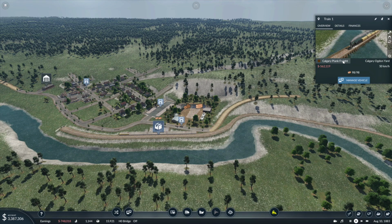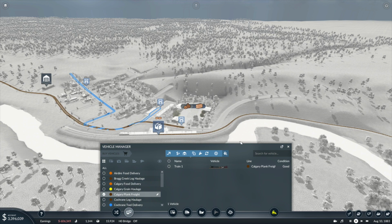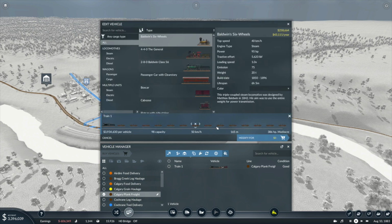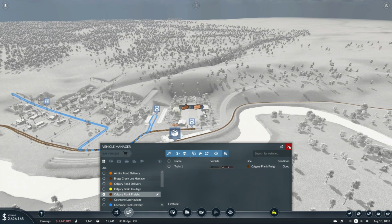So I think what we're going to do is we're going to go ahead and manage this vehicle straight away, just so I do not forget. And I'd like to add some boxcars to it. So if we come in and we add, let's say, 4 boxcars on, and let's move our appropriate caboose all the way to the back. And that's going to cost $815,000. Do I want to add one more? No, let's just go with that.